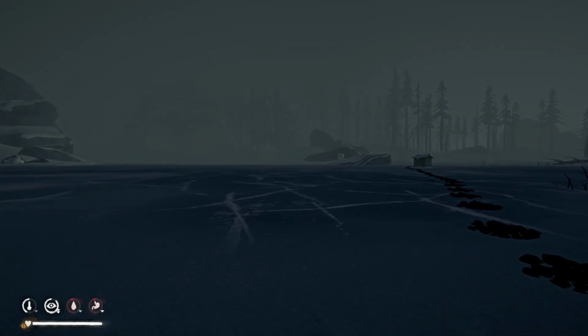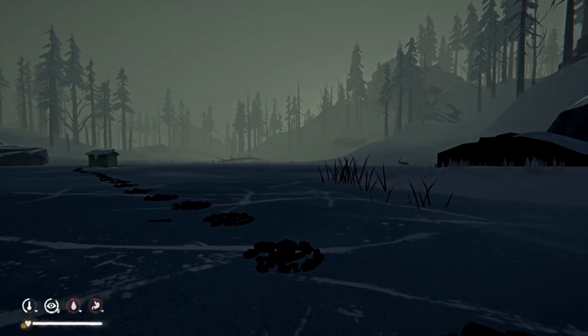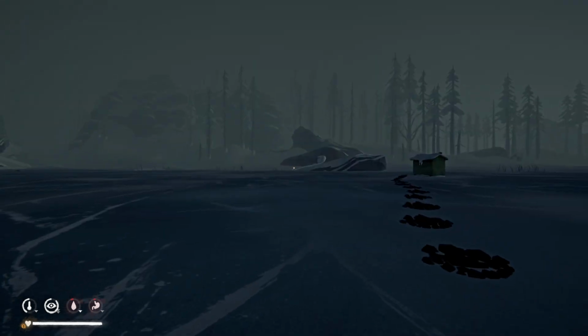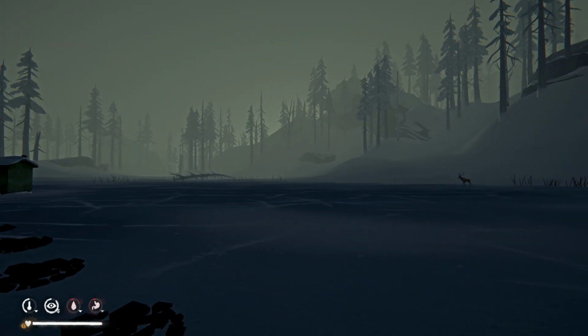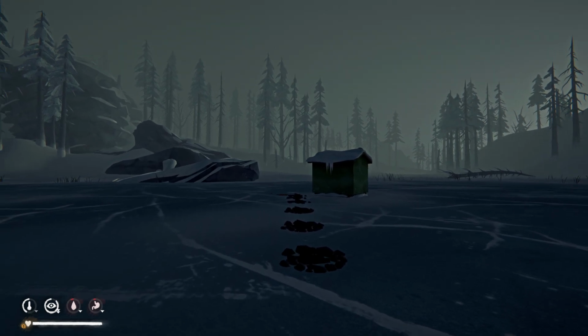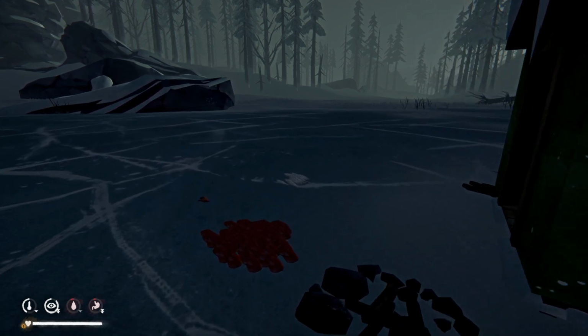It does look like it's going to get foggy, which is cool. It don't really affect us very much at all. Like I said, we got the fire line here for a reason. So that'll protect us. We can head over here and we can fish. And we might maybe even hit level 3 fishing by the end of this episode, which would be cool.